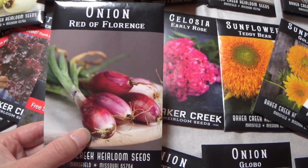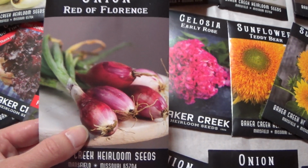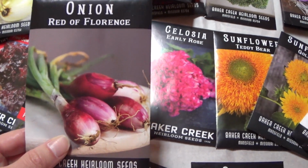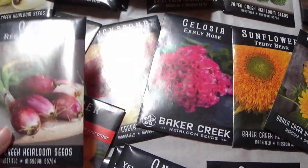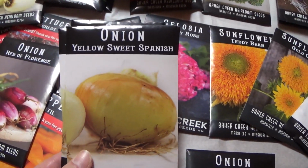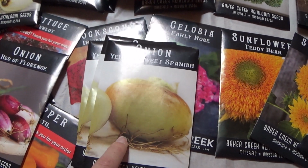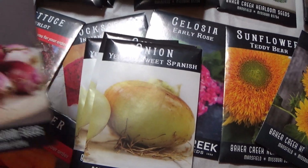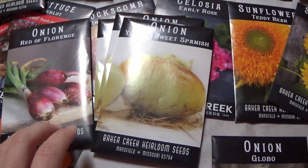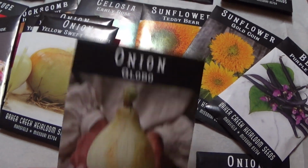Now this is a different shaped onion. It's more of your torpedo shaped onion than the other ones that are round. But it does really well for us, and I wanted to make sure that I kept it. Yellow sweet Spanish onions. These are really good. We like these. They have a nice sweet flavor to them. These are long keepers and they are for the north. So they're long day onions and they do grow well where we're at.